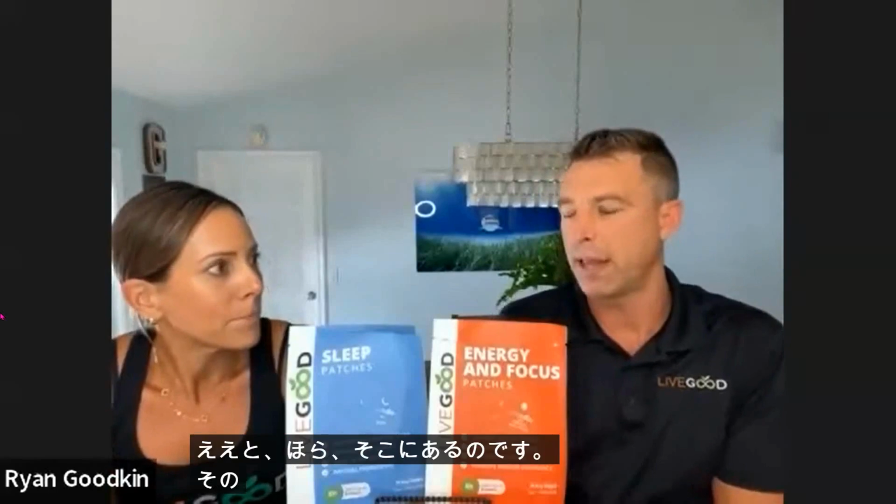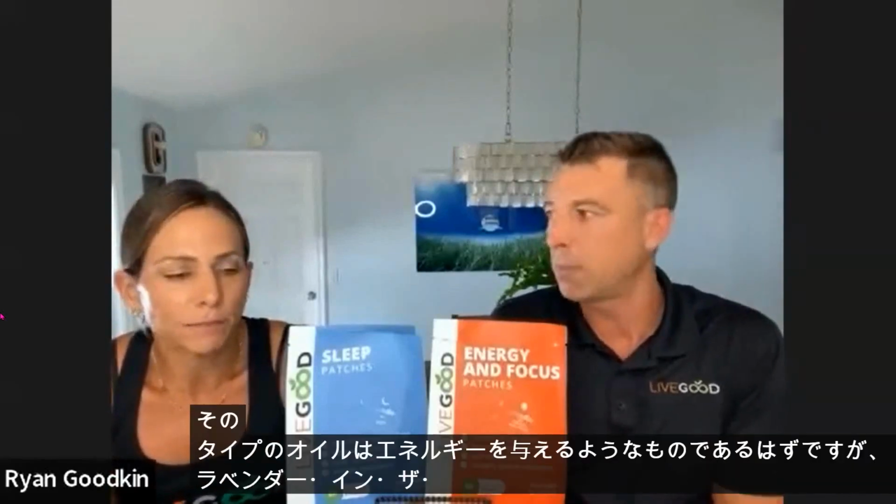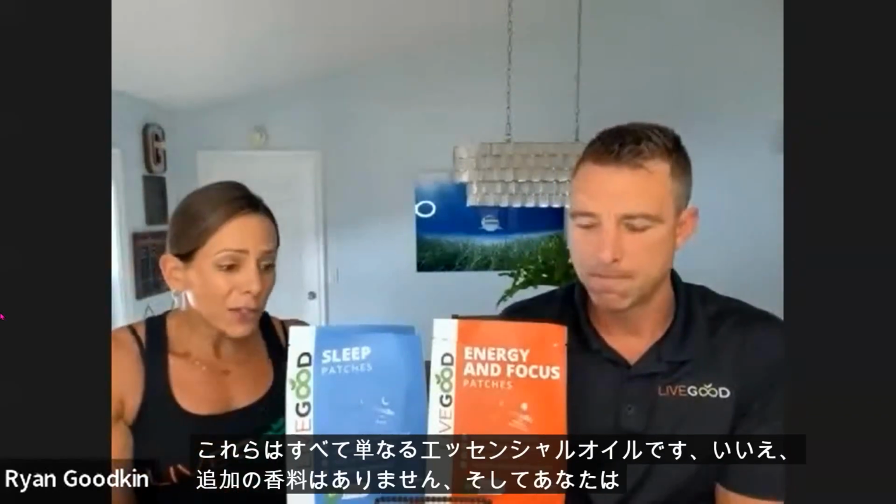Yeah. And look, it's there because that type of oil is supposed to be energizing, whereas the lavender and the sleep one should be calming and soothing. Yeah, but these are all just the essential oil, no added fragrance. No. And you'll also notice that with the ingredients, there isn't anything else added. That's it. It's all the powerful ingredients. And what about, we'll go over to sleep. Yeah, let's go to sleep.